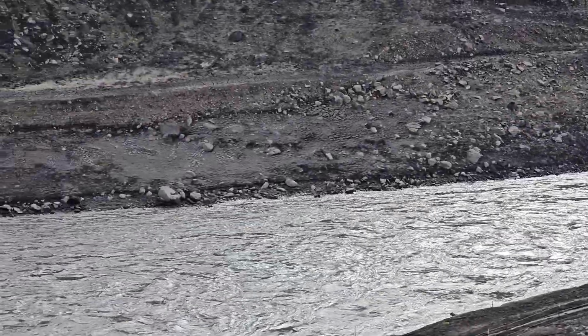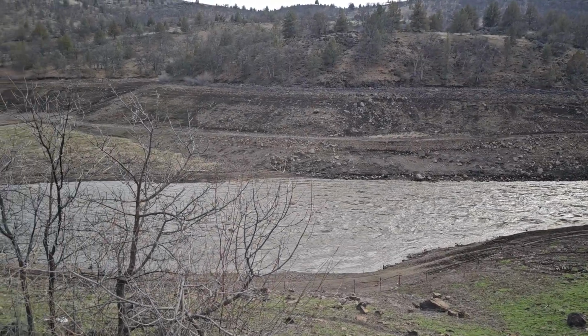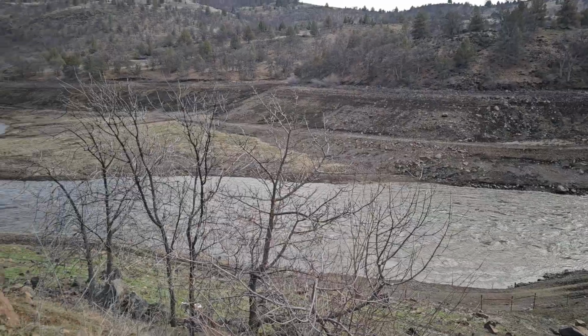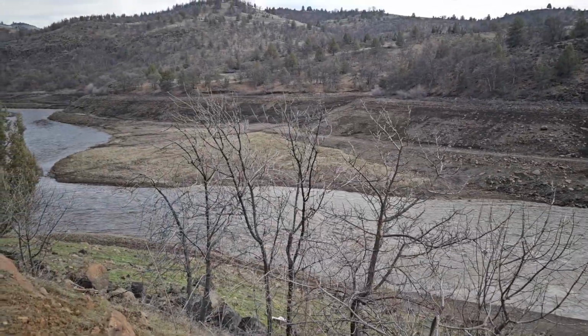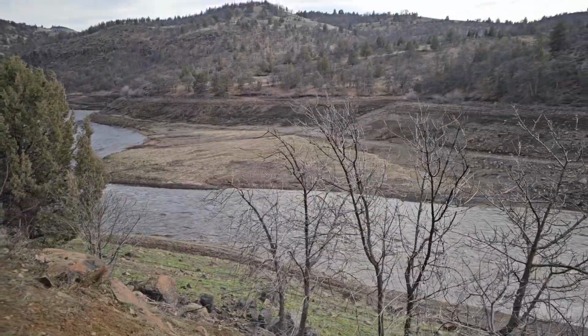As I've stated in other videos, Upper Klamath Lake, and they've been releasing out of there in Keno. We started it 2 days ago, so I figured I'd kind of come up today and see what things were looking like.